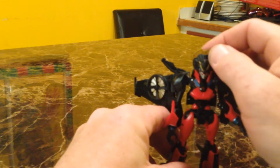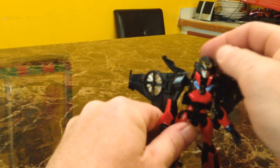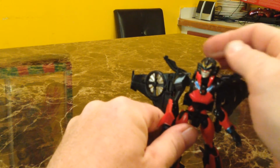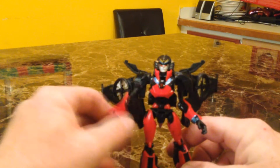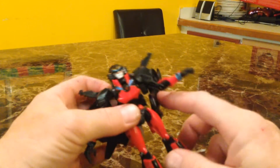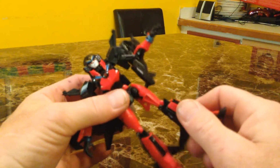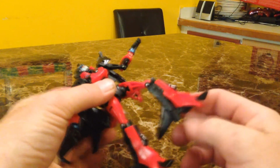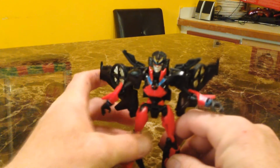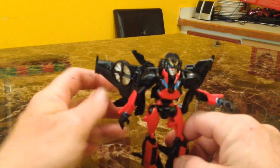The head is going to have very little movement. You'll be able to kind of look down with it, look up a little bit, and you can kind of turn it to the sides just a hair. There's not going to be a whole lot of movement there. And as far as the legs, her hips are going to get pretty high. She has a little bit of twist on that, and she also has the knee joint. So all in all, she looks sick in robot mode and in airplane mode.